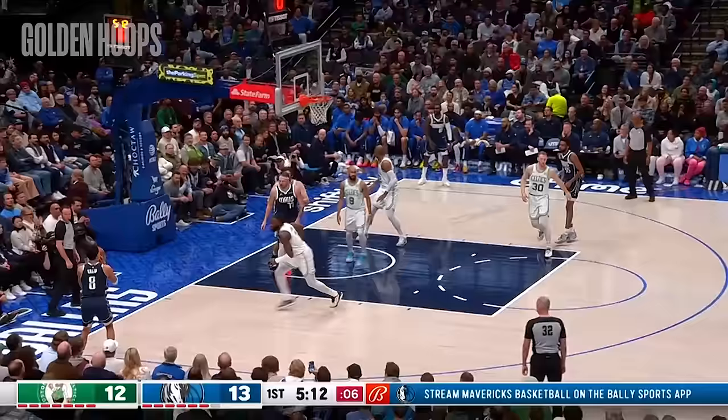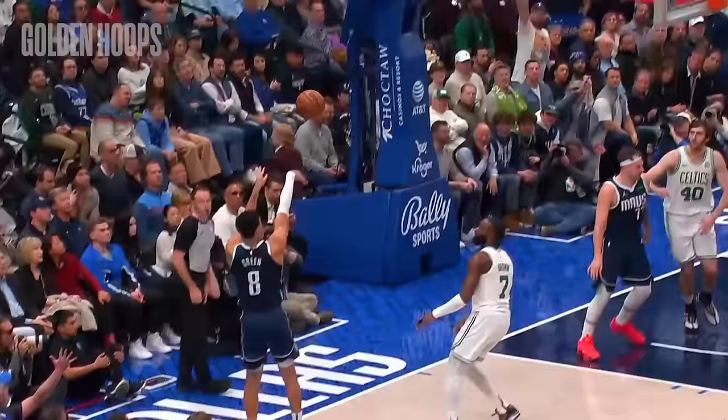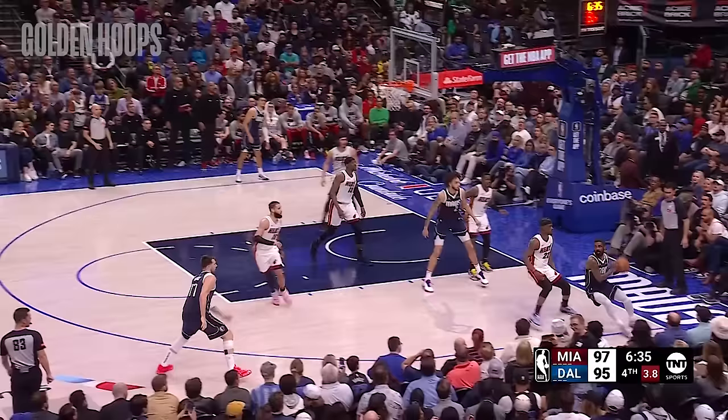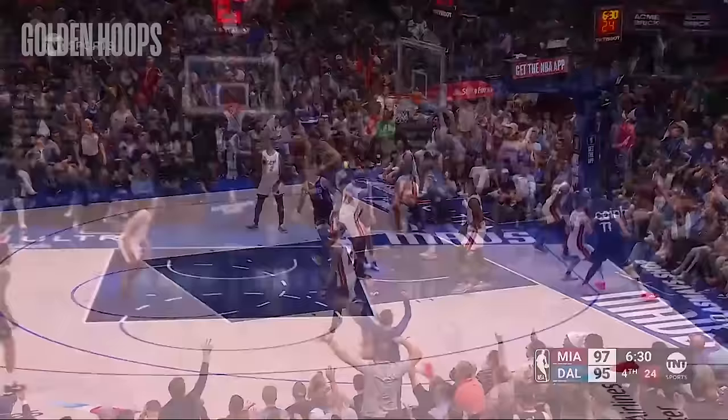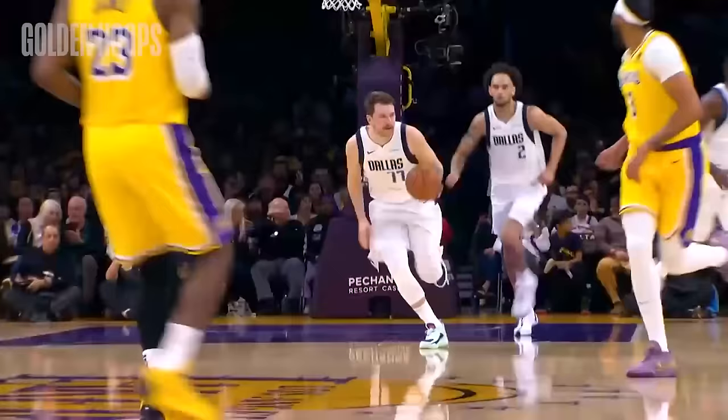Here is Luka. Oh, what a pass. He was looking up top. The pass went to the corner, and it's Josh Green on the three-pointer. Shot clock at two. Oh, impossible shot. Oh, Doncic got it. This is franchise history. Bounce and a great bounce. And the dunk is thrown down by Green.